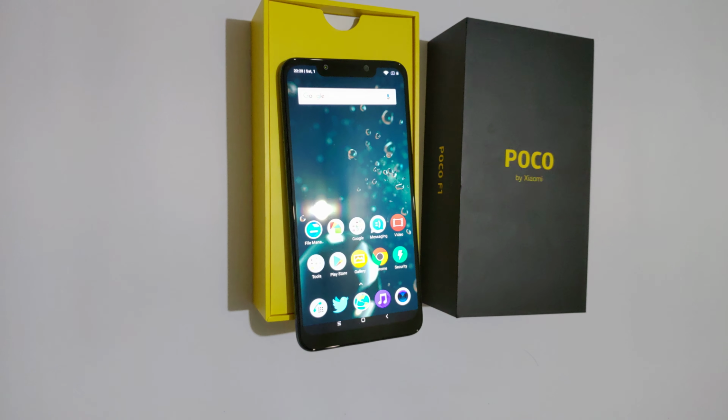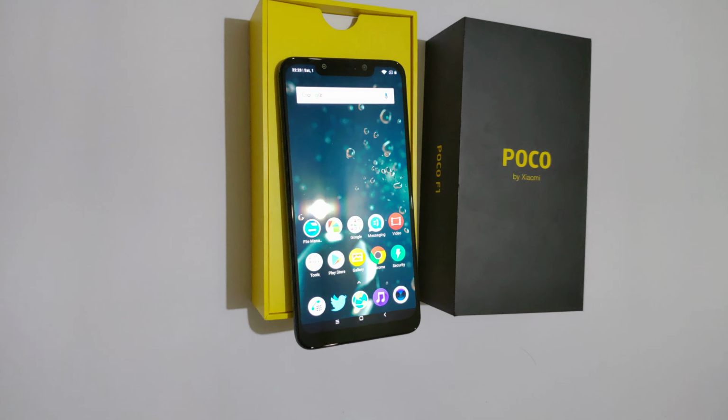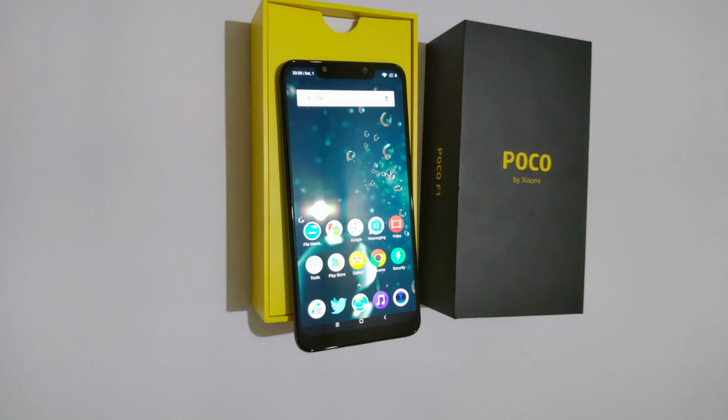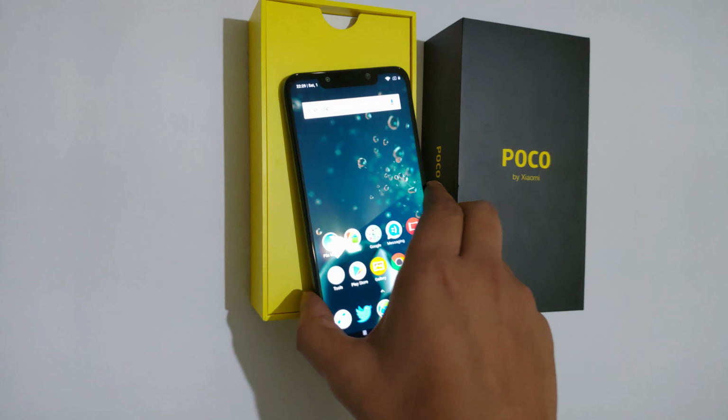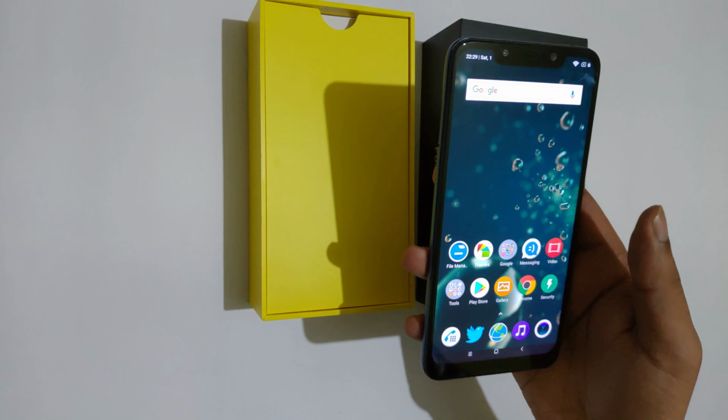This is Z and today I'll give you my in-depth review of Xiaomi Poco F1. The phone has made headlines since its launch last week and today we will unravel whether it lives up to the expectation or not. We will analyze the specification of this phone. So let us begin with the specification.